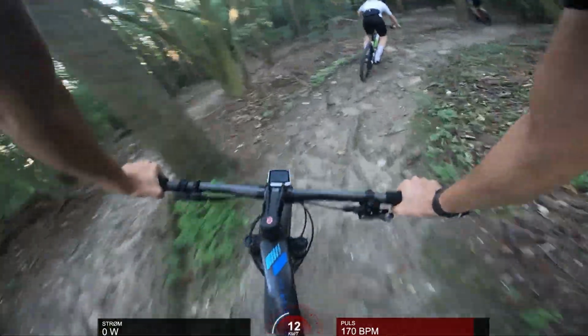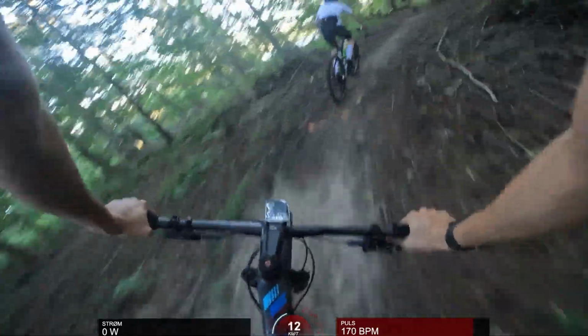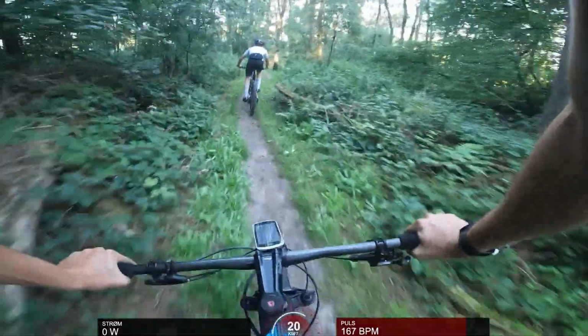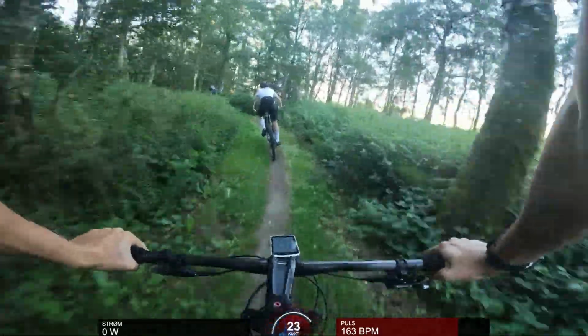But now we're getting into a downhill, and this is a pretty fun downhill. Not really such a fast downhill, but there are a lot of roots, but at the same time there is a lot of grip, so you can push it pretty good. I would though say if it rains you probably have to be a little more careful, but yeah.